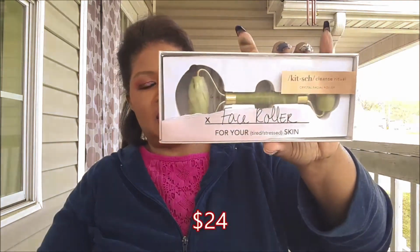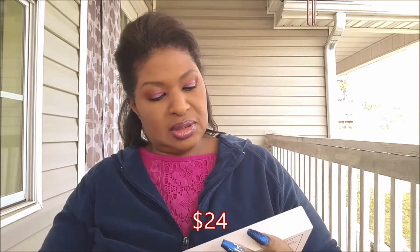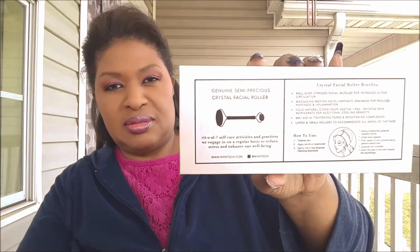And then one last thing is a face roller. This is for your tired, stressed skin from Kitchen. I have a smaller one of these, but I don't have one this size. So this is cool. It says crystal face roller. So is this made of crystal? Yeah. It says genuine, semi-precious crystal face roller. Oh, that's nice.